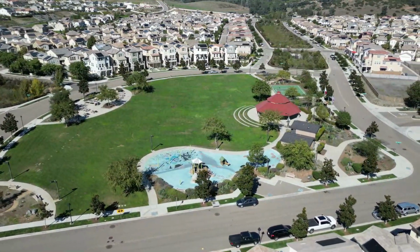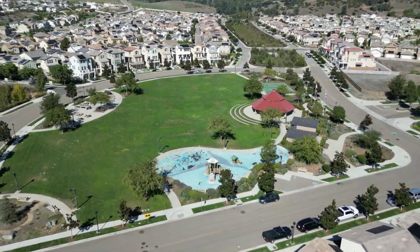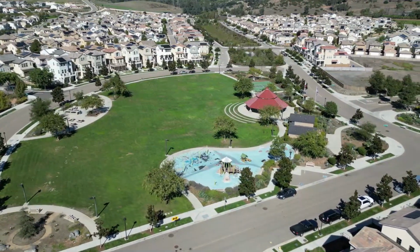But we're in Harmony Grove Village right now, and it is a master plan community right here. We're in 4th of July Park, a big central park here. There was supposed to be some commercial space back here, but it's still not built out. So commercial areas, shopping and that, you're like 10 minutes away.